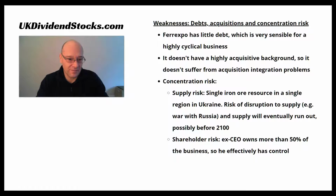But he does retain this fractionally more than 50% holding, which makes you think, okay, why would you want 50.3% of the company unless you just want that option of having total control? So there's a question mark. There is an issue, not necessarily a serious issue, but it's something to make note of, which is that the ex-CEO owns more than 50% of the company and effectively has total control. And so that's just another unknown. And so for me, that's definitely a weakness.